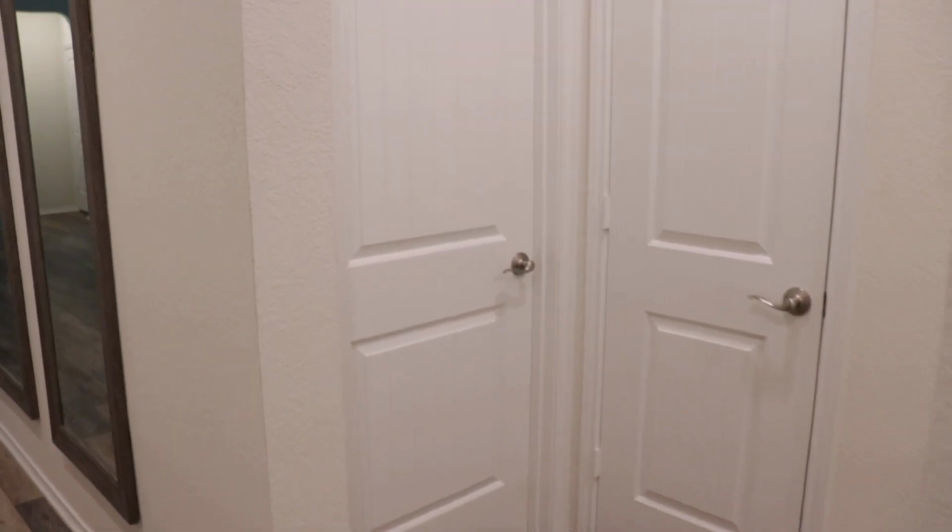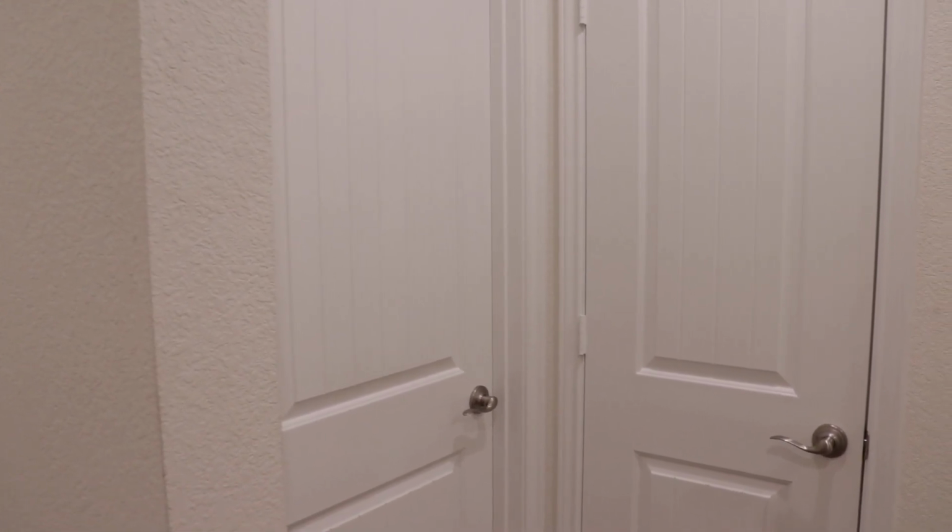Now we're gonna go off to the bedrooms over here. So this room is actually my daughter's room. We are not going to see that. She doesn't want anyone in there. And honestly, it's pretty messy.